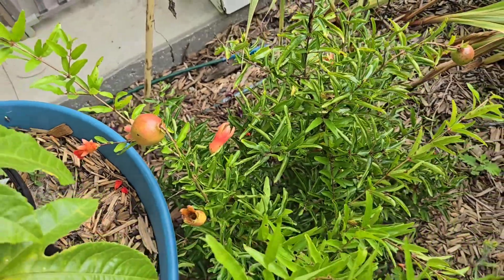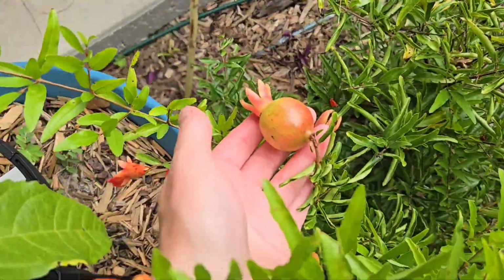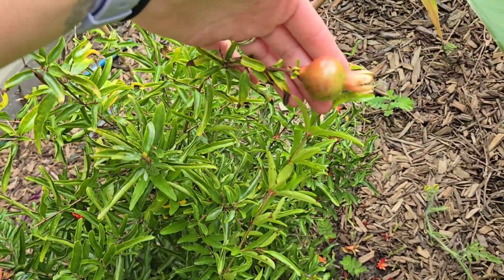And they do really, really well here. Well, not all varieties. Some varieties need a little bit warmer climate, but there are plenty that grow really well here. So this is my little dwarf pomegranate. Honestly, I'm not sure of the variety. It was just kind of a mystery find one day that I've carried around potted for a while.